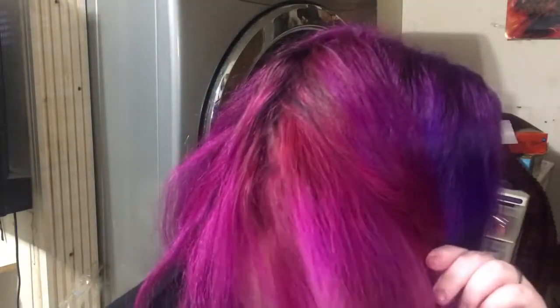Hey everyone, so today I wanted to do a review on La Riche Directions CERISE. See that? It's a very, very pretty deep pink shade. This is what it looks like.